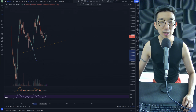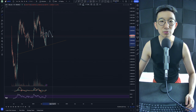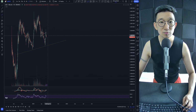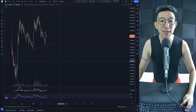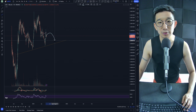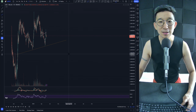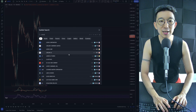Support hit enough times will eventually break. I mean, sure, of course, you could still rally, but I think the skinny pink line is going to act as resistance. And LDO will probably be heading lower. That's my guess. But I don't see the mountain yet. We need to keep hitting the support again and again. Then yes, we will lean towards the bearish side. But for now, things just aren't really that clear yet.